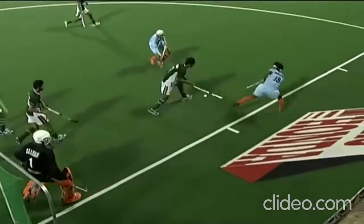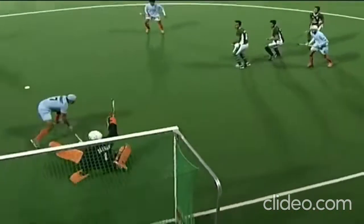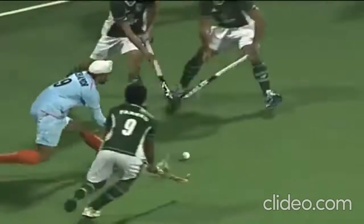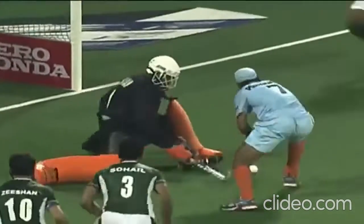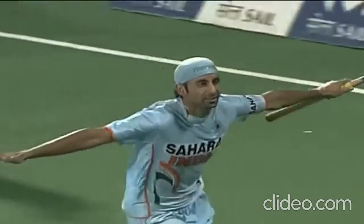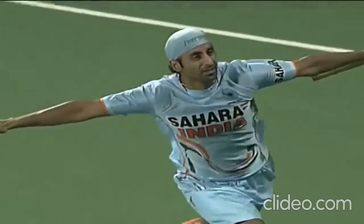A lot of green shirts in the circle, but look, India in tight quarters able to make two or three passes, and they're leaving Salman all alone, and it's a very good finish in the end. Every international forward will put that goal away. Great celebration by Prabjot as well. That's his traditional aeroplane celebration.